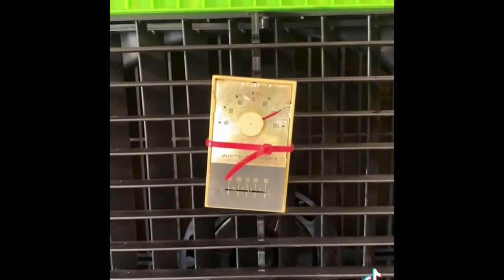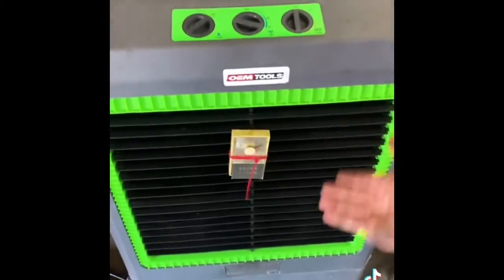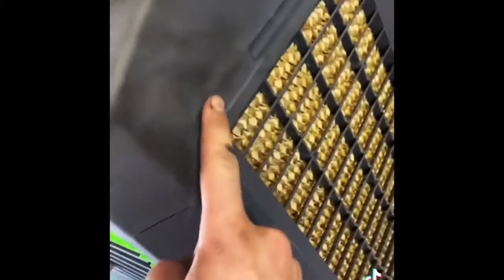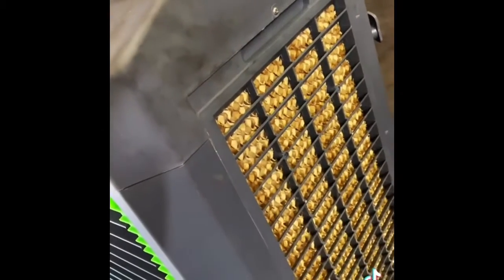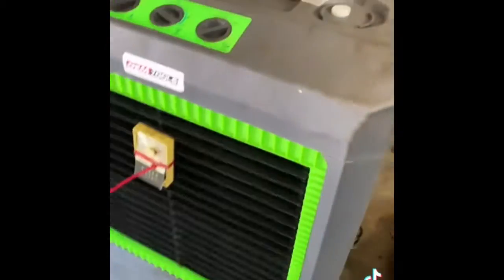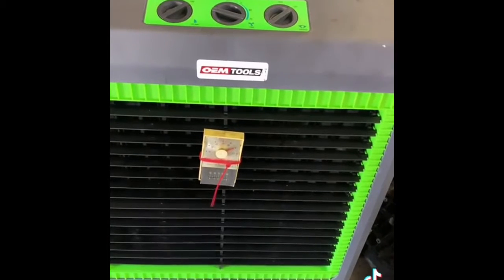Okay, so with the fan on, it cooled it down about 1 degree. Now let's turn on the pump. That's gonna start bringing the water from the basin and trickling it all down these fins. As it trickles down these fins, it gets absorbed into them, and the fan pulls the air through the fins, through the water, and that's what cools the air. So let's give this a minute, and then check that temperature again.